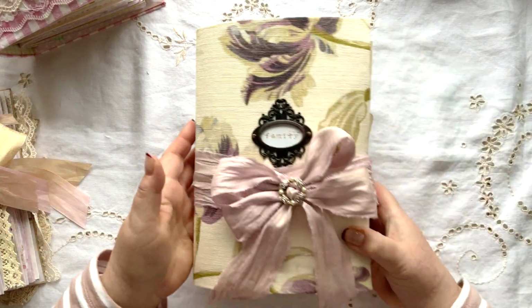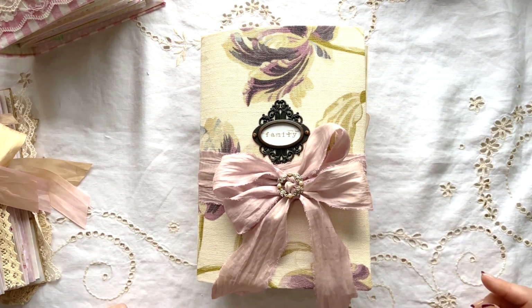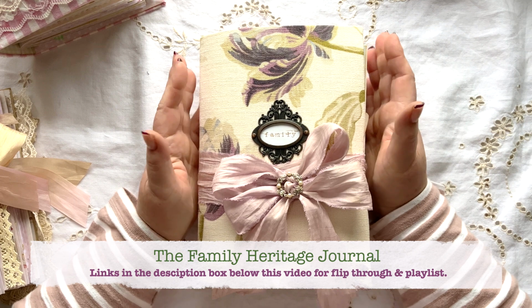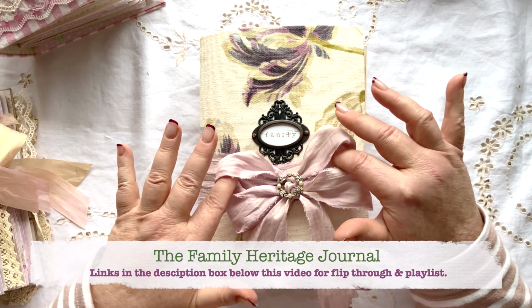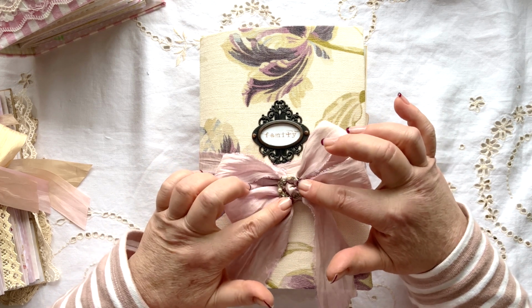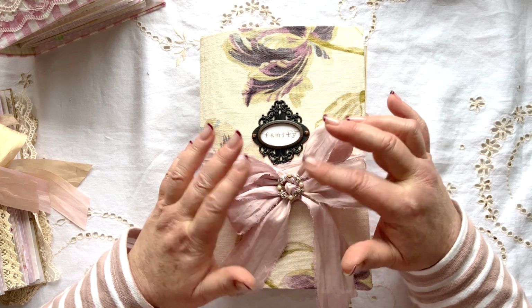Okay. All right, so this is the next one that I'm putting in my shop. This is a beautiful journal. This is a family heritage journal, and I made this using my Purple Passion kits, which worked perfectly. It's got a lovely silk sari ribbon bow here. This is a really old vintage or probably antique little brooch that I've put on here.